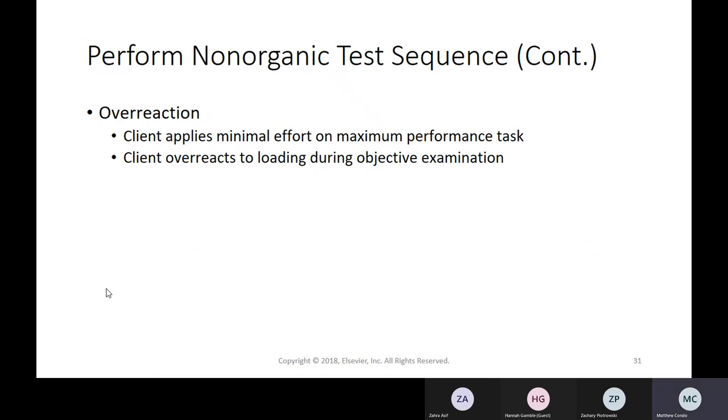If there's an overreaction, I would argue, define overreaction. This could be something like a large yell. This could be something like maybe someone drops to the ground, some sort of large amplitude reaction. Just be careful with it.